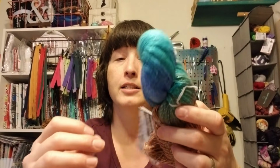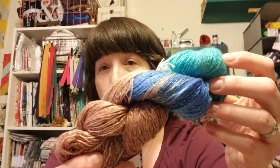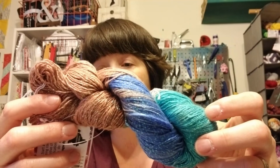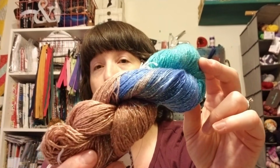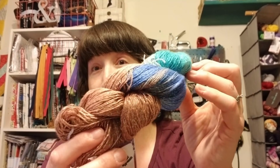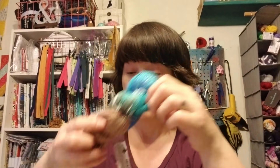Okay. Then I picked out this one. It also has a sparkle in it. It's also a number one, but it was such a pretty one. This is a darn good yarn, lace weight silk yarn called Sparkle Sandy Beach, which definitely reminds me of the beach. So I thought that was really pretty. So I'm putting that one in there too.